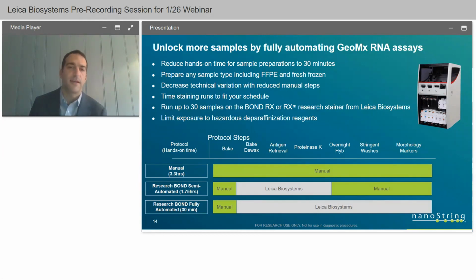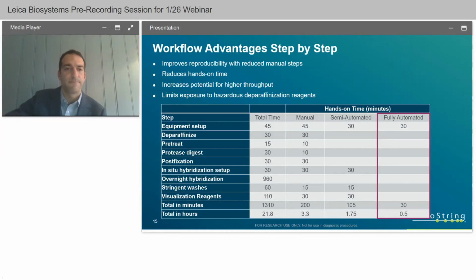It takes the hands-on time all the way down to about 30 minutes. And what that does is it actually opens up your morning. So instead of coming in the morning with both the manual and semi-automated, and then doing your wash and then your morphology markers, which can take some time in the morning, and not really getting on your GeoMx system till the afternoon, with the fully automated you can actually show up first thing in the morning and your GeoMx is ready to run. You're ready to take those samples right off the Bond, put them on the GeoMx, and that just opens up more hours in the day for you to run your GeoMx system. So really nice, three options for the workflows, and as I mentioned, advantages for all three here.